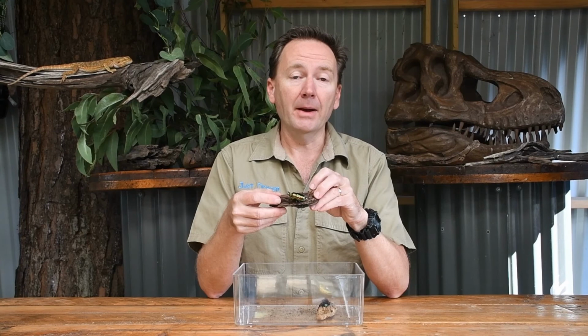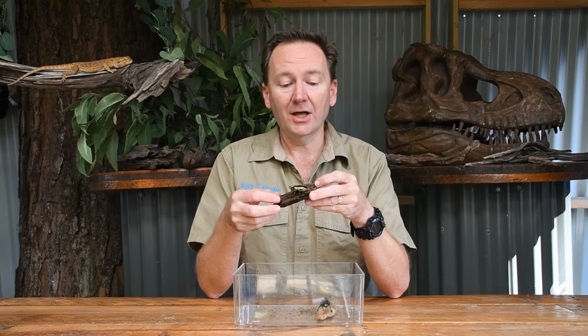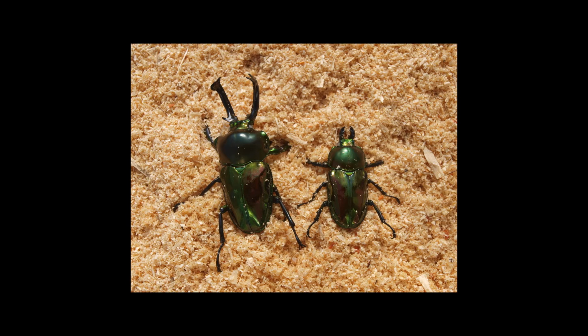Telling the difference between a male and a female is quite easy, and we do that by looking at the size of their jaws. So these jaws up the front, on a female they are quite small, but on a male they are much larger. Also, the females in size are a lot smaller than the male beetles.